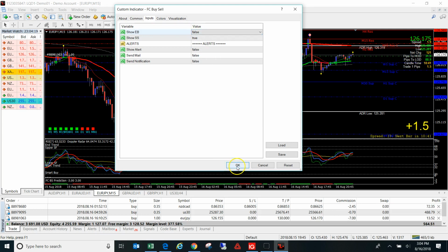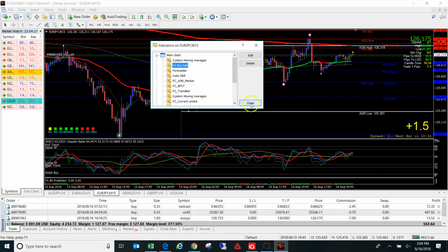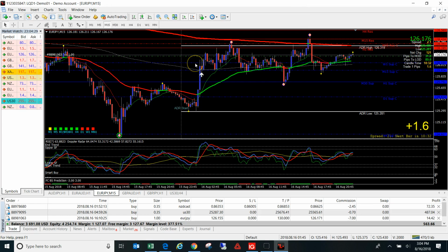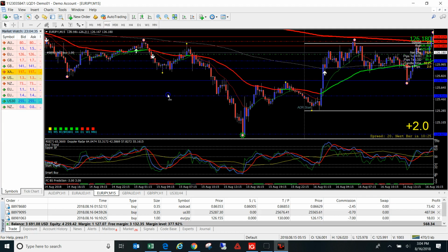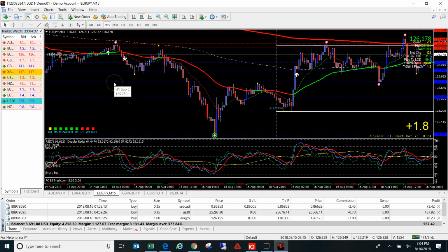Okay, but anyway, getting back to this signal. What I was saying is turn this off by changing this to false, and then it's only going to give you the white entry signals. Okay, and I wanted to put the support and resistance zones back on here because I wanted to show you how you can use these as your take profits also.